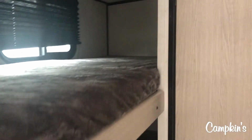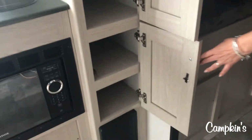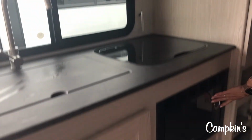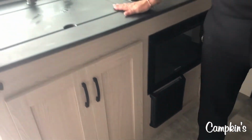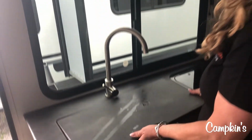We've got our 2 bunks, a window at each, and you've got plenty of storage in this kitchen. A cooktop, microwave below, furnace, cover for the sink. Nice stainless sink. Lots of space for dishes above.